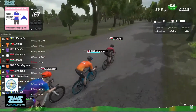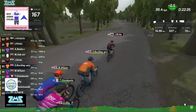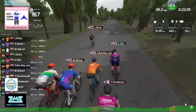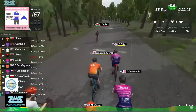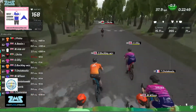Buckley is marking him, enjoying the slipstream. Wilson sitting on his wheel, and this looks like Dix is putting in full effort here. He's gone for it. He's gone for it with 400 metres still to go. Will he be able to sustain this effort all the way to the finish line?